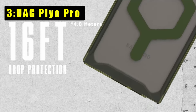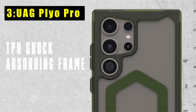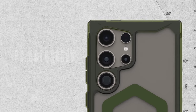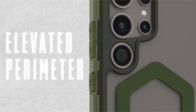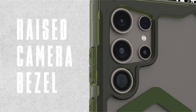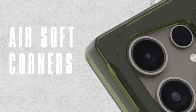At number 3 is UAG Plyo Pro. The UAG Plyo Pro stands out with its crystal-clear finish and anti-yellow properties, ensuring long-lasting clarity. Engineered with a PC backplate and TPU shock-absorbing frame, it offers robust protection against impacts. The case boasts airsoft corners for added cushioning and a raised screen surround to safeguard the display.